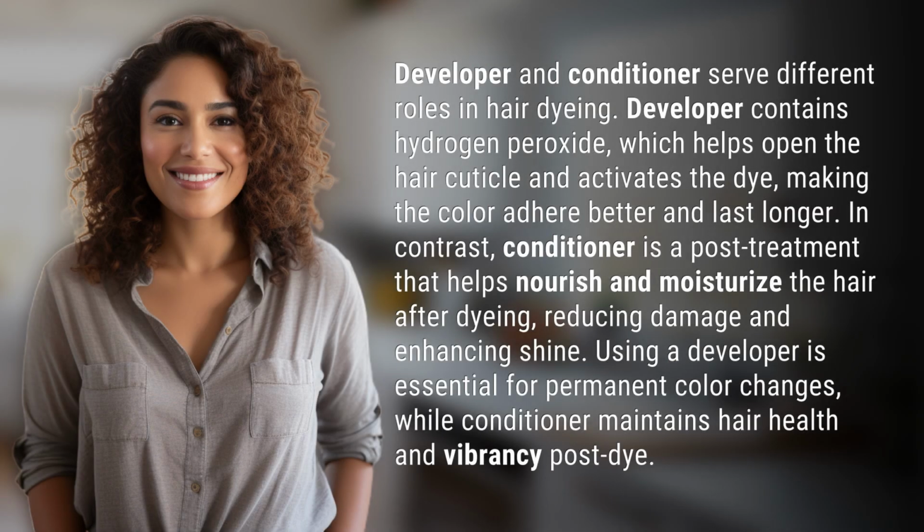Developer and conditioner serve different roles in hair dyeing. Developer contains hydrogen peroxide, which helps open the hair cuticle and activates the dye, making the color adhere better and last longer. In contrast, conditioner is a post-treatment that helps nourish and moisturize the hair after dyeing, reducing damage and enhancing shine. Using a developer is essential for permanent color changes, while conditioner maintains hair health and vibrancy post-dye.